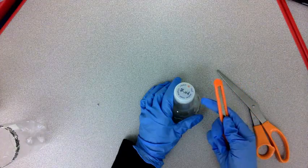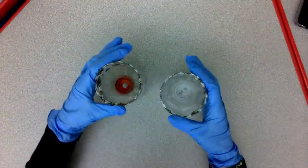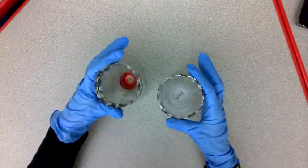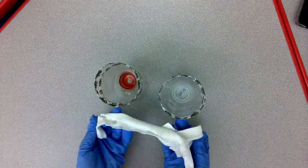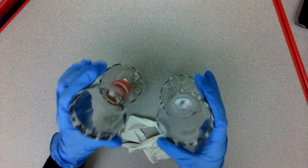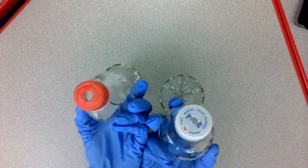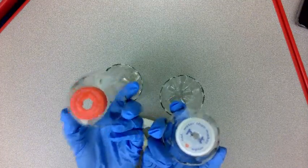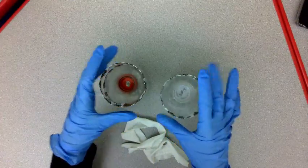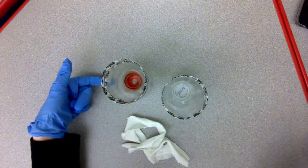I'm going to make sure I close up my X-Acto knife or my razor blade. I'm going to put my scissors away. Now I have 2 bottles ready to go, and my next step is putting my wick into my system. Now, what other things do you think you can use besides a t-shirt or yarn? Look at the size of the holes in the cap. Think about what could reach the top and the bottom.